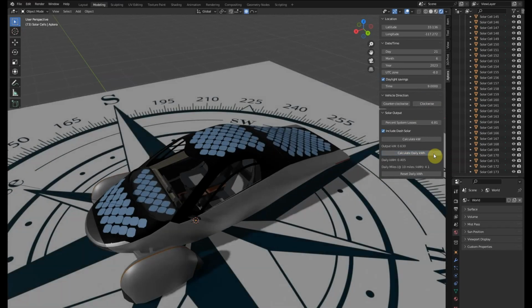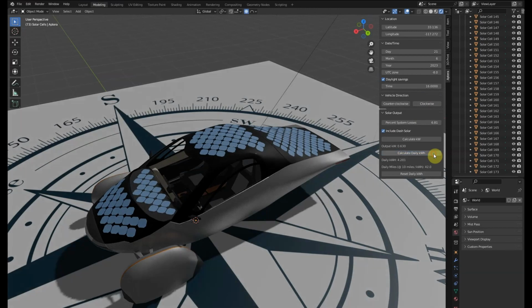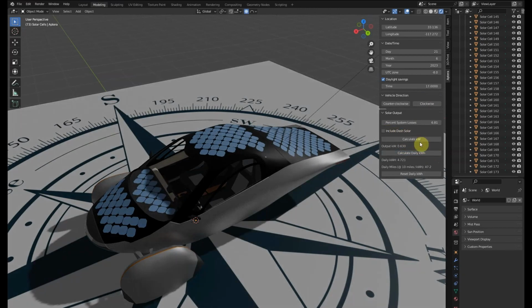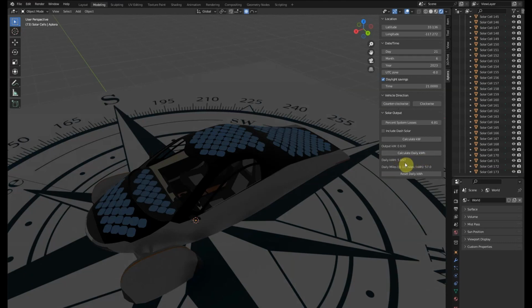We'll click through until we get to 5 p.m. Then we'll uncheck the control to exclude the dash solar and continue clicking the button until the end of the day. This time we get 5.697 kilowatt hours, or 57.0 miles of range. This is slightly lower than the previous calculation by 0.8 miles, but likely a more accurate projection.